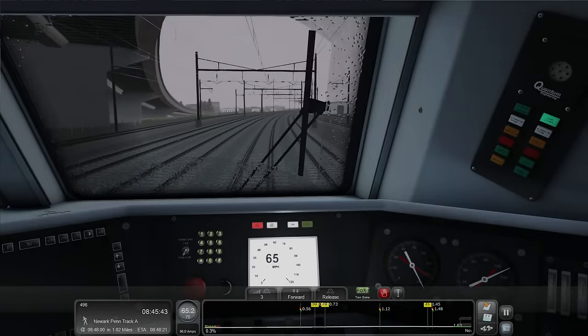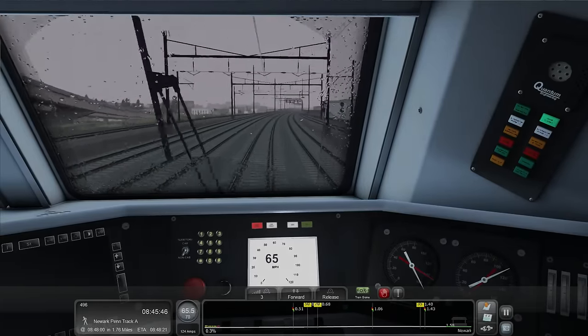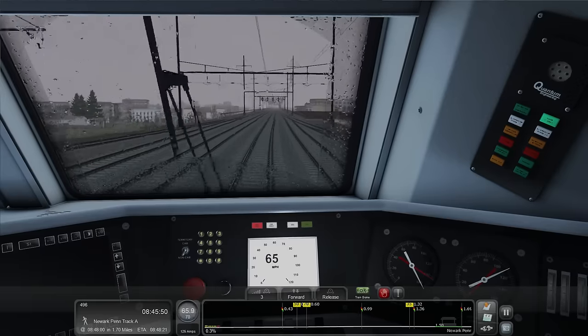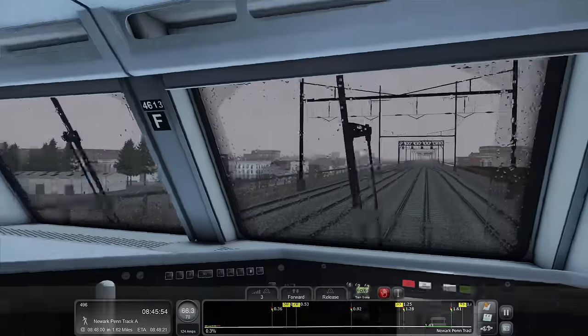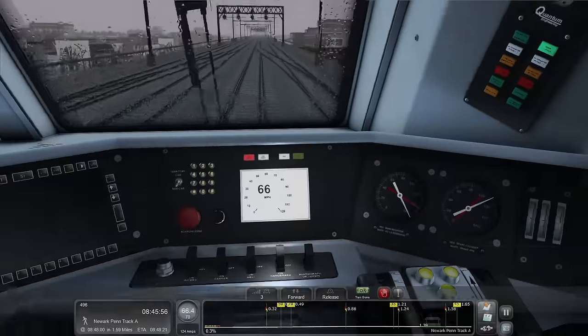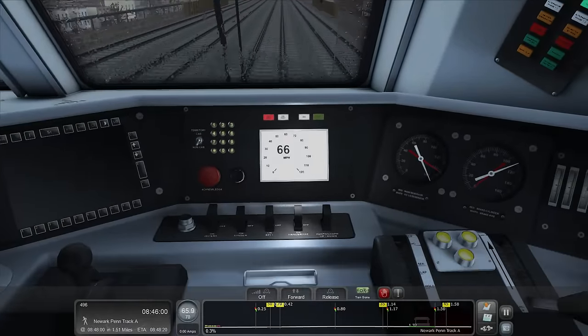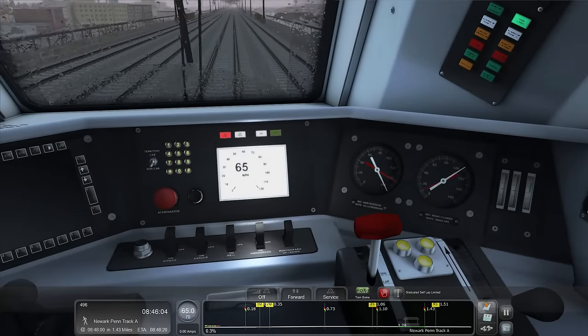Right, let's stay at this sort of speed, because we've got to go down to 50 soon. Then up to 70, then down to 35. Right, here we go. 66 miles an hour. When we get to 88, nothing will happen whatsoever. There we go. Right. Come on. Let us go to Newark Penn. Let's brake for the 50.